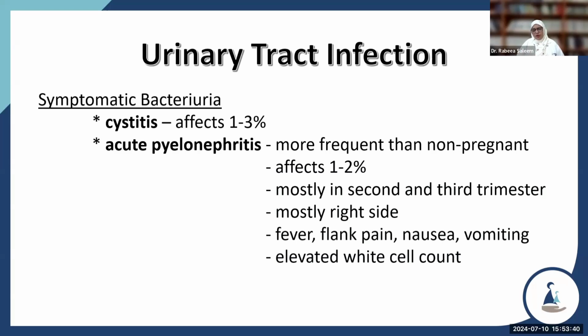But out of that 1 to 3%, 1 to 2 patients can develop into acute pyelonephritis, and it is more frequent in the pregnant female than the non-pregnant female. As I told before, pregnant females are more prone to get infections than non-pregnant females, and especially it happens in the second and third trimester, because of the weight of the pregnancy, the patients are unable to empty their bladder completely with the advancement of the pregnancy.